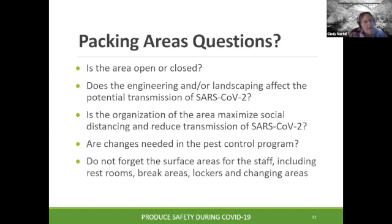Does the engineering and or landscaping affect the potential transmission of SARS-CoV-2? And the answer is yes. I just told you ventilation systems and those kinds of things. But in terms of landscaping, I was kind of trying to figure out how that would impact your work as an ag service provider. And Barbara came up with a great one. It was a pick your own operation, and they were trying to figure out how to socially distance in the pick your own field.